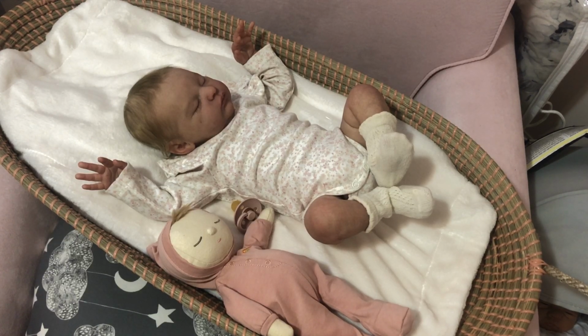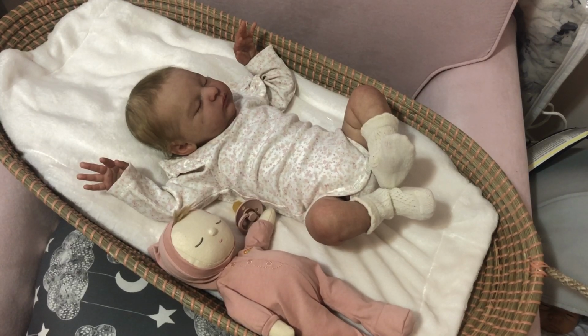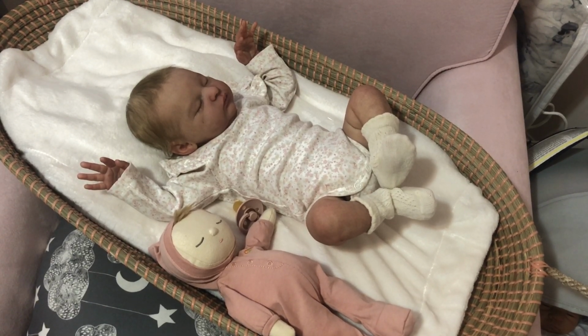Story of my life in this room and overhead lighting. And yes, for all of you out there that keep telling me to try a ring light, I have tried it. It doesn't work well. It doesn't give off the right type of brightness or light that would come naturally from sun or daylight.